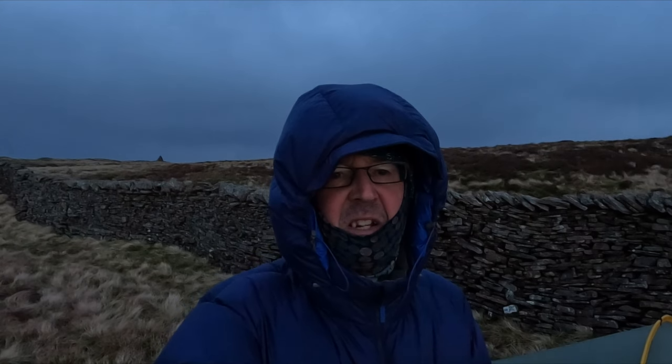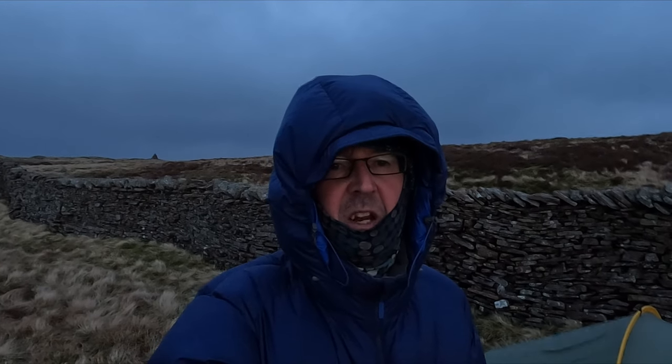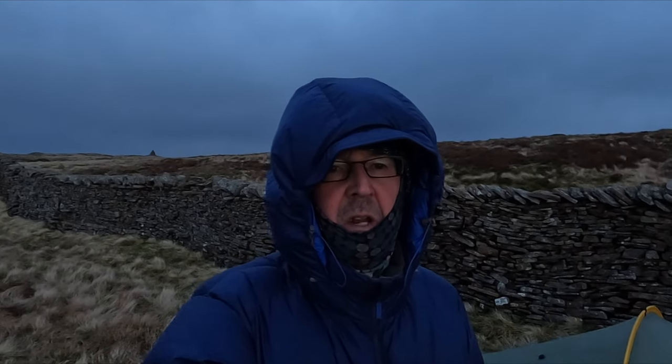Right, I'm going to dive in the tent now. That's me done for tonight. I'm going to get warm and start relaxing. This wind's really got up and this wall's not offering me as much shelter as I'd hoped.